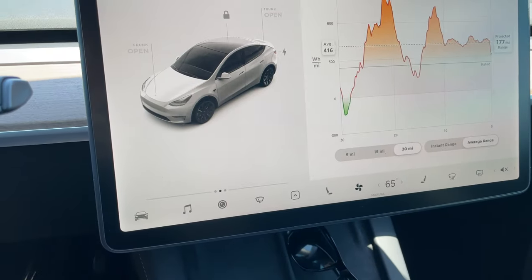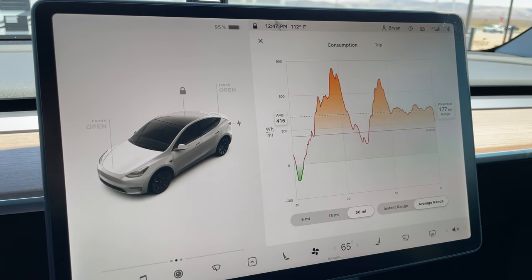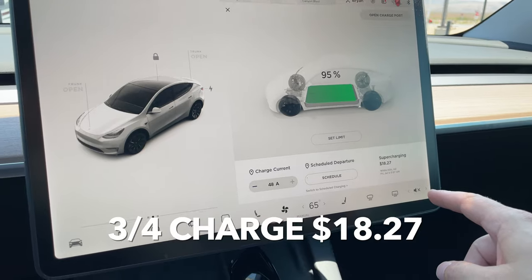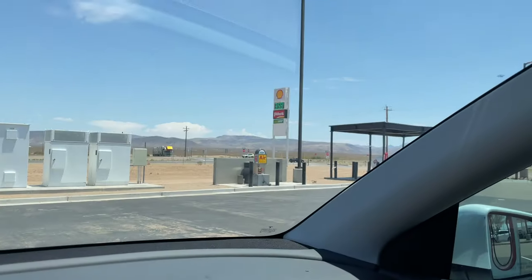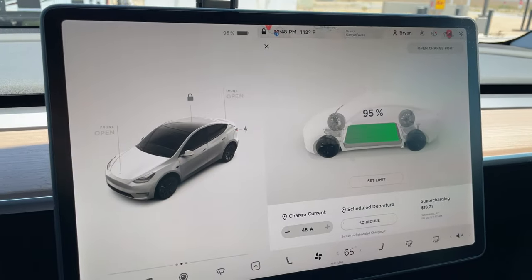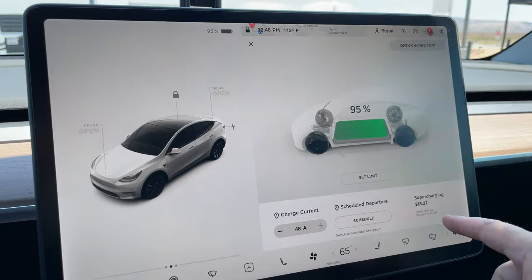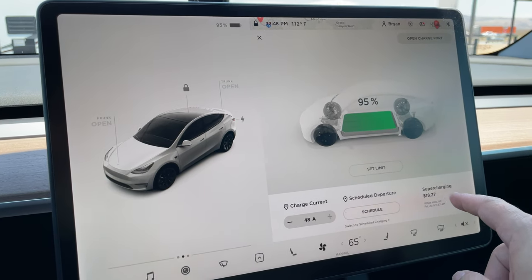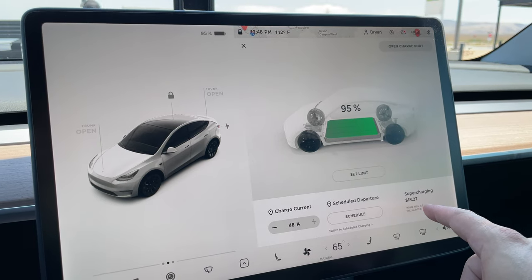Also, that charge was $18.27 from 20% to 95%. All right, so to give you an idea of the cost of charging up compared to gas. Gas right now is somewhere around $3.50 a gallon. And here, I went from 20% to 95% and it cost me $18.27.